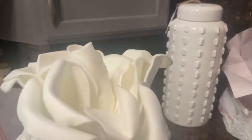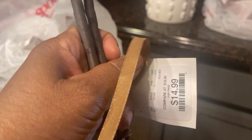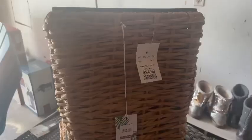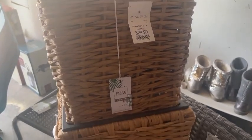I purchased some more white flowers. I did. And these were $14.99. I didn't even realize they went up $2 because I buy these foam flowers and they're usually $12.99. But yeah, so I purchased those, and I shared with y'all in the previous video my haul.